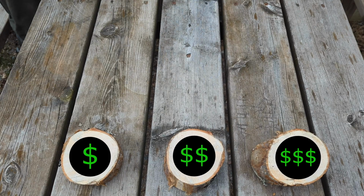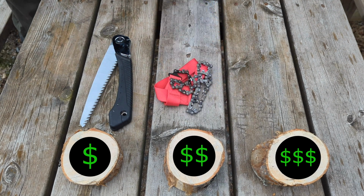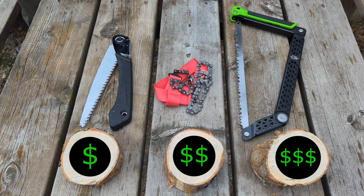I won't go into exact details of price for each of the saws, because prices may vary over time. However, for these 3 saws you can at least rank them from the most expensive to the cheapest. The price difference between the saws isn't huge, but the foldable saw from ØYO is the cheapest, followed by the pocket chainsaw. The Gerber is the one that sets you back the most, being the most expensive of the three.